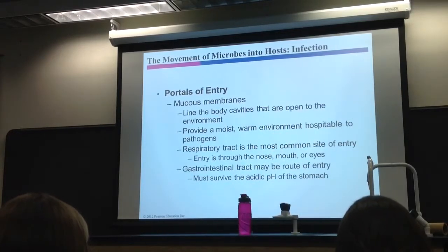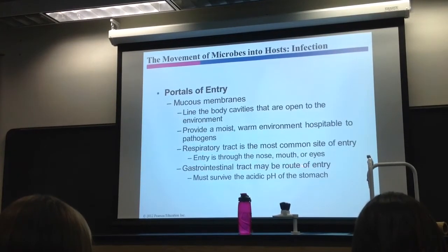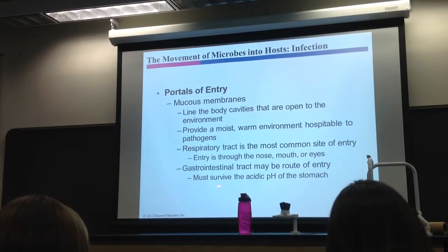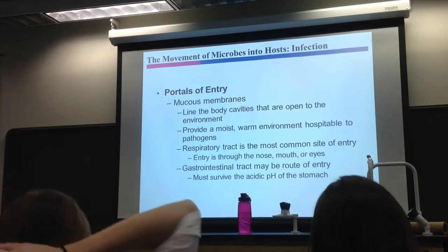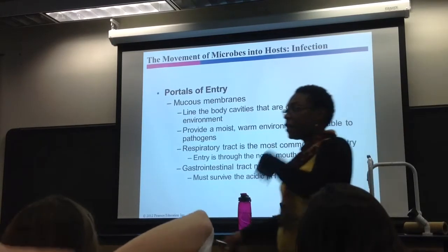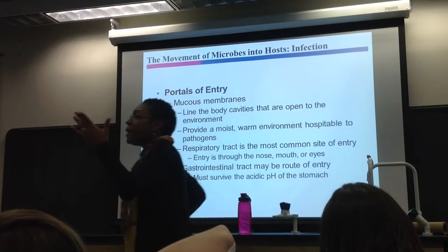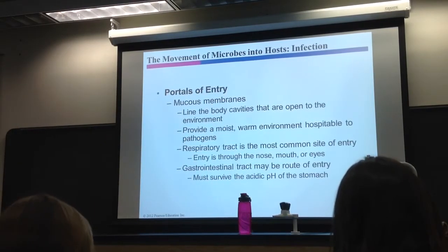Now, let's talk about the gastrointestinal tract. That could be a route of entry. Keep in mind, any pathogen coming into the gastrointestinal tract has to be able to do what? Withstand the pH of the stomach in order to colonize you. Make sense? Sure, you can get foodborne infections, right? Sure, you can eat certain foods with bacteria through your stomach and they end up in your colon and give you diarrhea. But in order to colonize you, they just have to withstand the pH of your stomach.